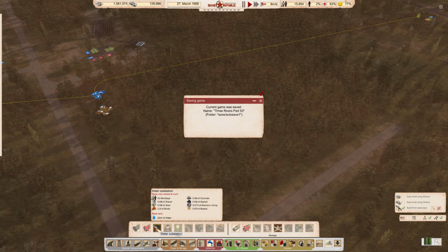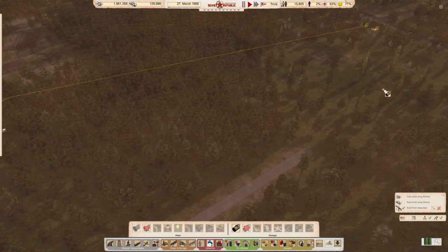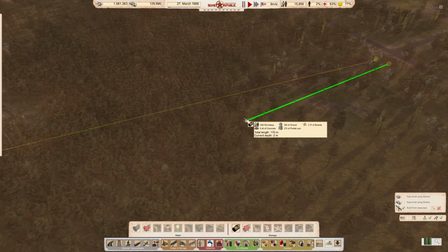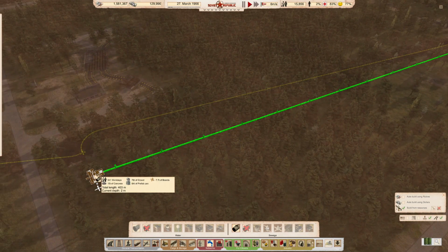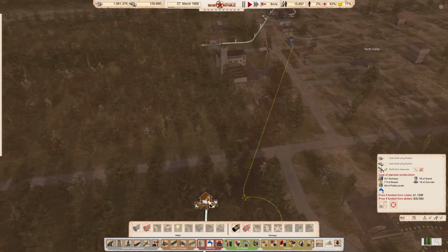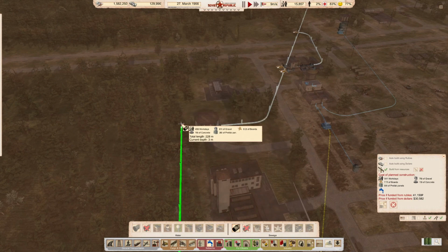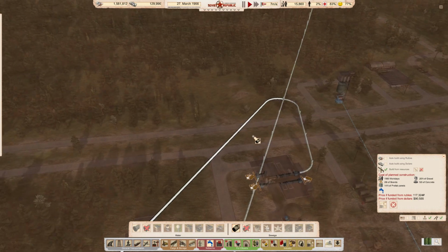Now the problem is going to be whether this will actually run. Well, it will run to there. Now the question is, will it run? It will run to there.